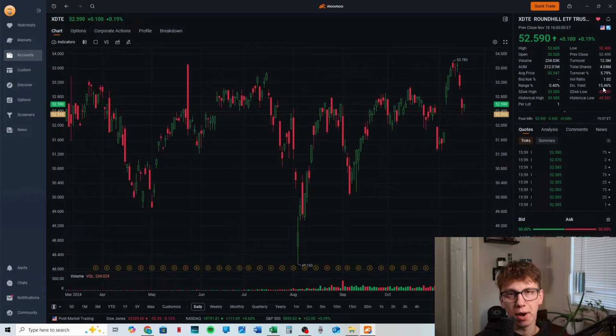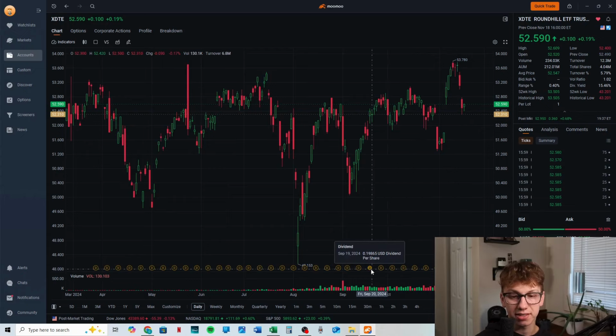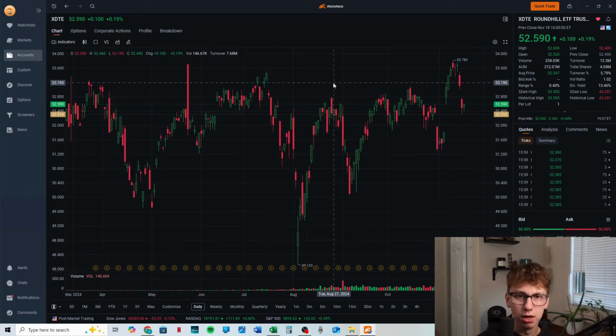This is because they don't have quite enough of a dividend history for Moomoo to track, so it's basing it off of some incomplete data, and that's why that pops up like that. But all in all, the dividends have been higher than that. And so we can actually see a 24-cent dividend, a 15.5-cent dividend, a 21.4-cent dividend, and a 27.4. So a really, really solid dividend coming from XDTE. It goes all the way back to September 12 was the last time we had a dividend larger than this week's. So I'm happy.